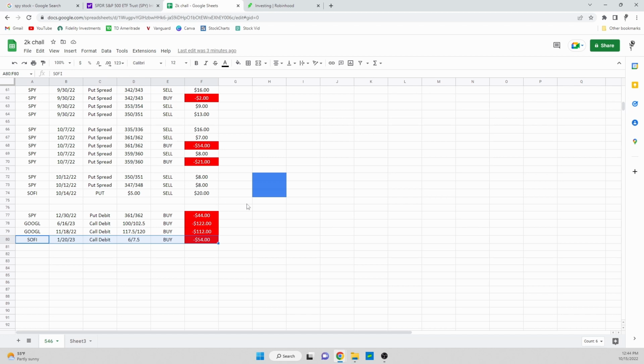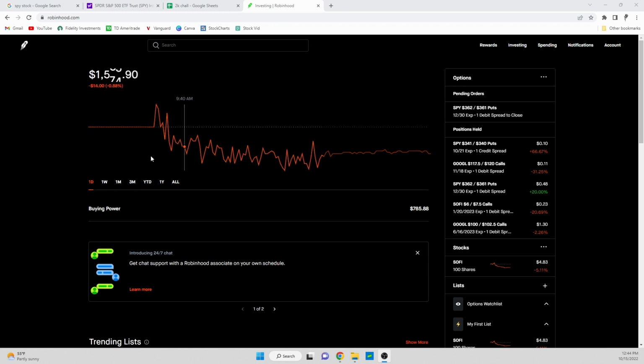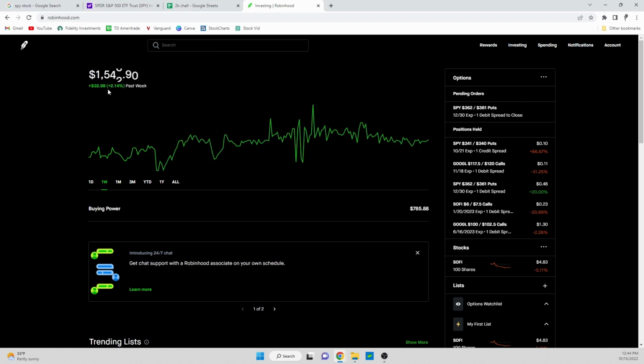Let's jump over and actually take a look at Robinhood. So here we have the Robinhood account, and I want to go over basically what the account's looking like. So over the last week, we actually are up over 2%, so up around $33, you can see here, and had a lot of volatility.